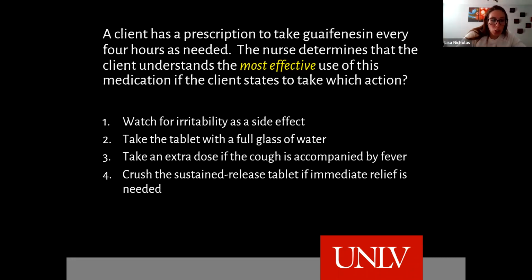Okay, number 2, that's correct. Very good. Take the tablet with a full glass of water. Guaifenesin is an expectorant, and if you know that, then you also know that the patient's probably receiving guaifenesin because they have thick sputum. And so the best thing to do with that is to take it with a glass of water or to encourage fluids in your patients, because that's going to help liquefy your patient's secretions so that the expectorant can do its job and get it out.